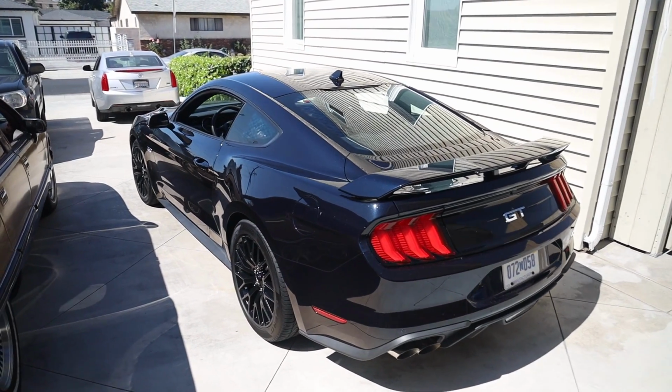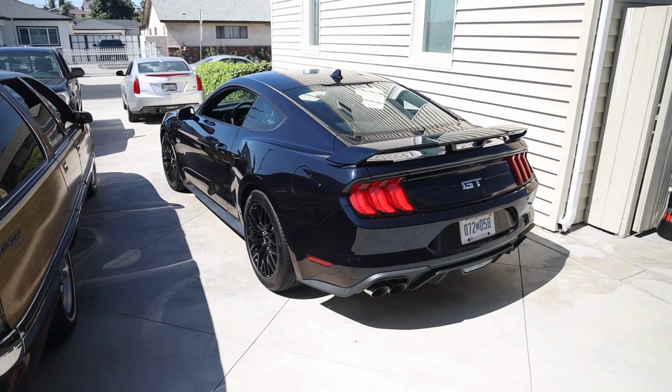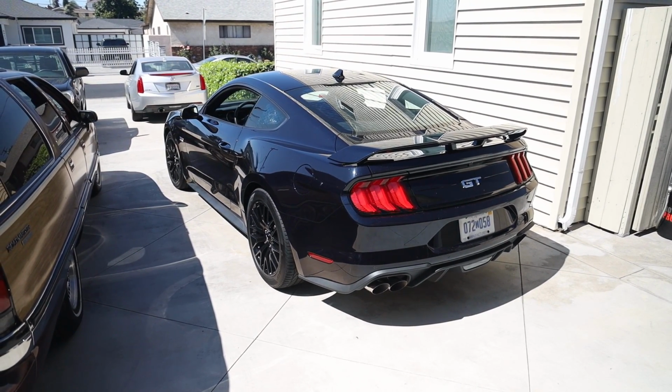And so this one stickers at $55,000, which is my main issue with the entire car. But first, let's go ahead and tour the inside as well.